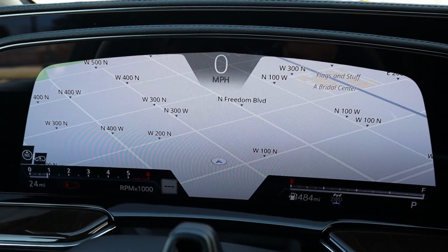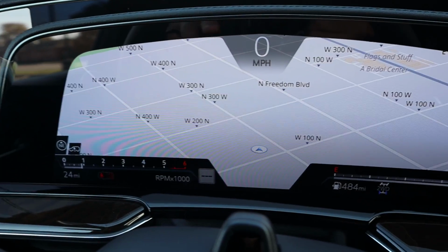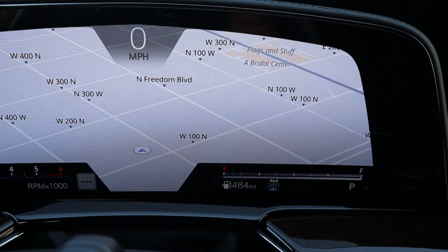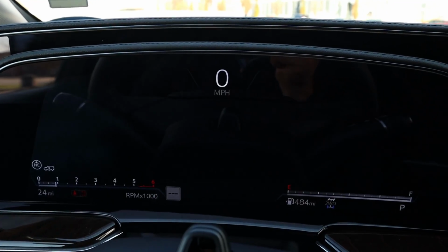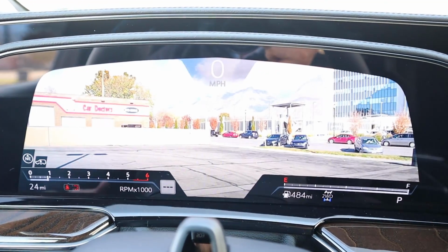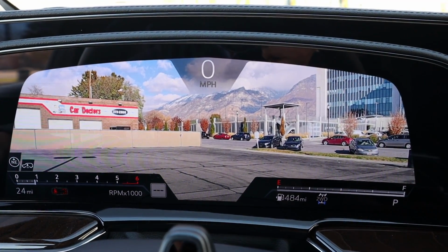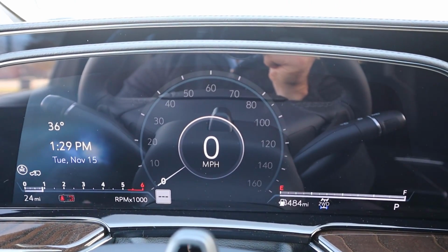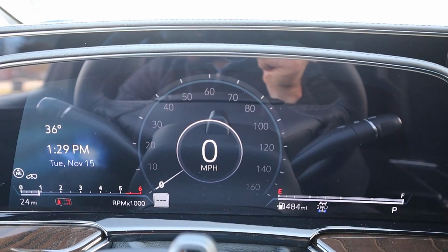You guys can see I have the map view on right now, and it shows you some other important information like RPMs that you're at, and then also your fuel range, for example. And you can change it to the other settings. So it does take a second for everything to load up. You get like the augmented reality, and then I can go to the night vision if I want. Oh, I guess I can't use it because it's not dark. Or you can just do a standard gauge cluster as well.